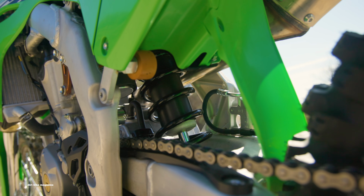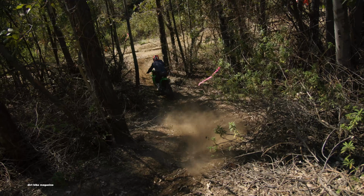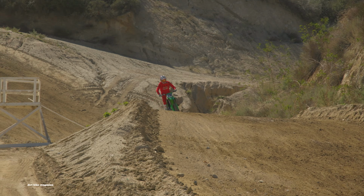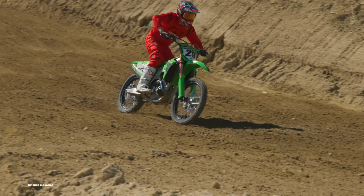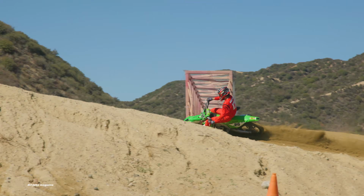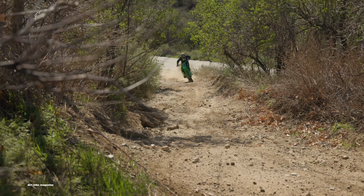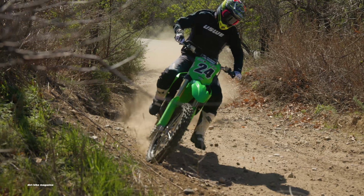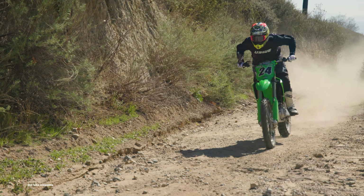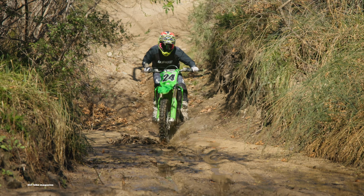Kawasaki is offering 3 different KX450 models: an SR, the standard, and the X model, for what you want to do. Now, if my local dealer only has the X model, well, now you know you can turn the X model into an SR with a little bit of money. You can also buy the SR and turn it into an X model with a rear wheel, different tires, and then make more rider comfort when it comes down to the performance gains and the suspension gains.